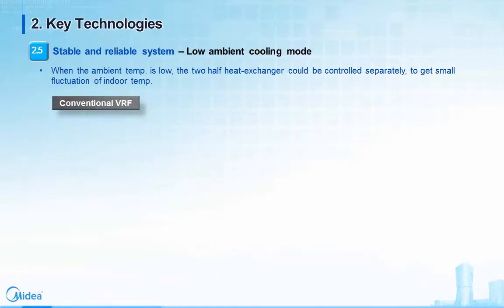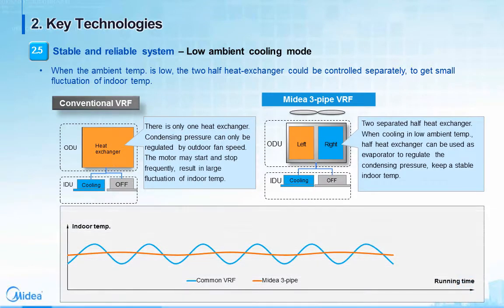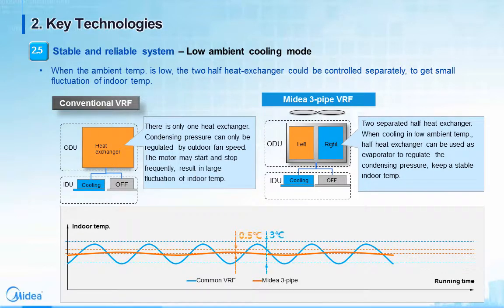Midea Heat Recovery VRF has the low ambient cooling mode function. The ambient temperature can be as low as -20 degrees centigrade. When the ambient temperature is very low, for the conventional VRF, because the area of the heat exchanger cannot be regulated, condensing pressure can only be regulated by outdoor fan speed. So the motor may start and stop frequently, which will not only result in large fluctuation of the room temperature, but also cause damage to the compressors. But for Midea Heat Recovery VRF, the system can regulate the area of the outdoor heat exchanger to regulate the condensing pressure, so the indoor units will keep a stable room temperature and make the room environment more comfortable.